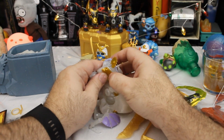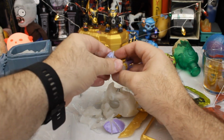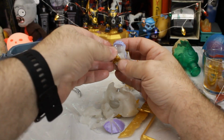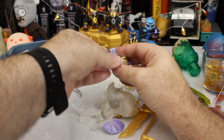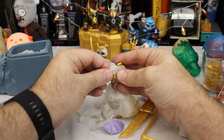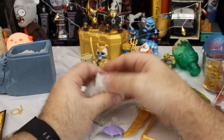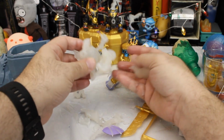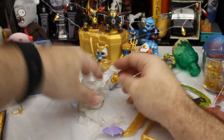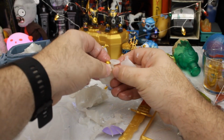But unlike the slime or the rock slime, you can't really play with this after. You can't mold it. You can't do anything with this. This stuff is just destined for the trash. As where the slime and stuff, you can at least play with that for a bit before it dries out. And not so much on this one.